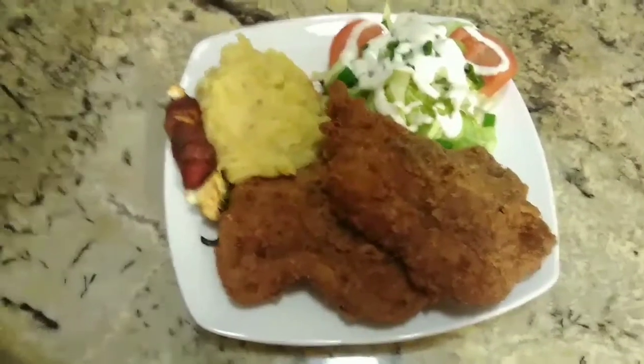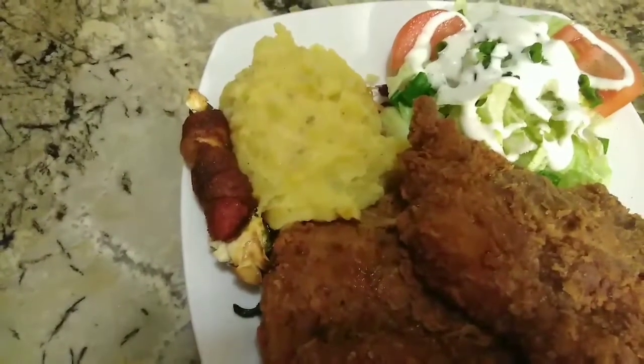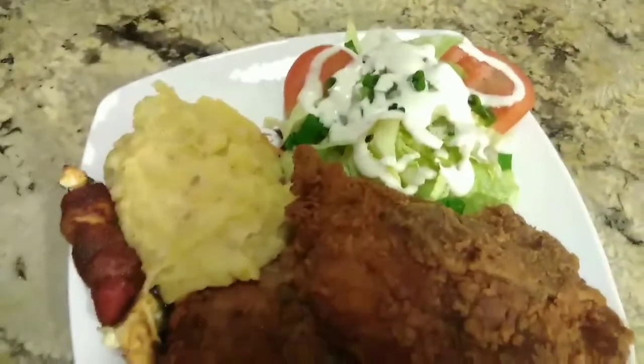Okay, so this is the finished plate. I have pork chops. I have one bacon wrapped jalapeno. I have my mashed potatoes and my salad.